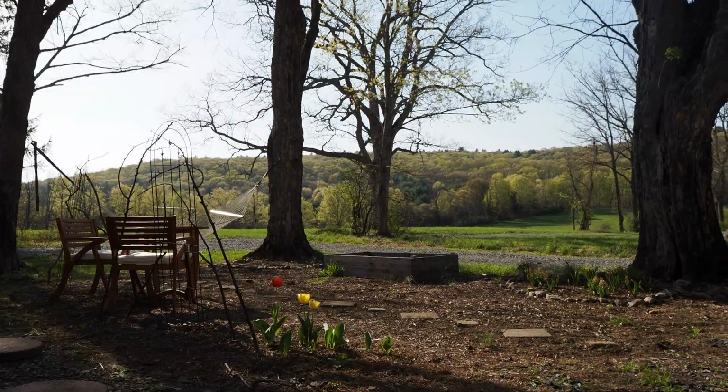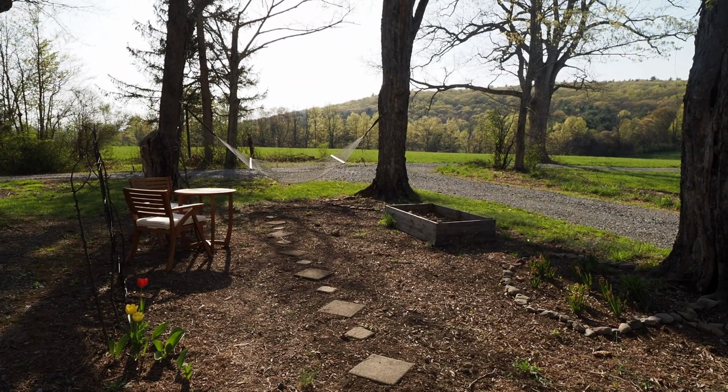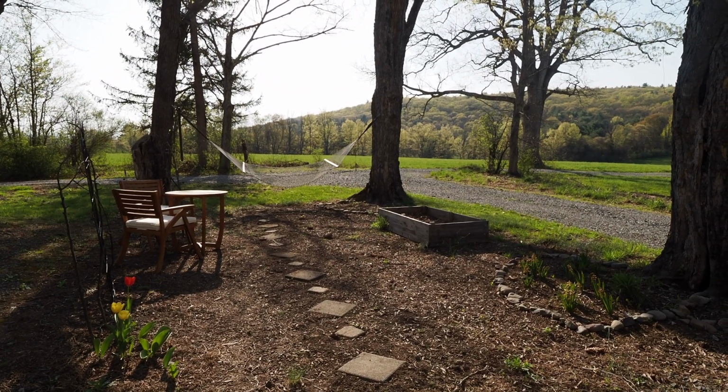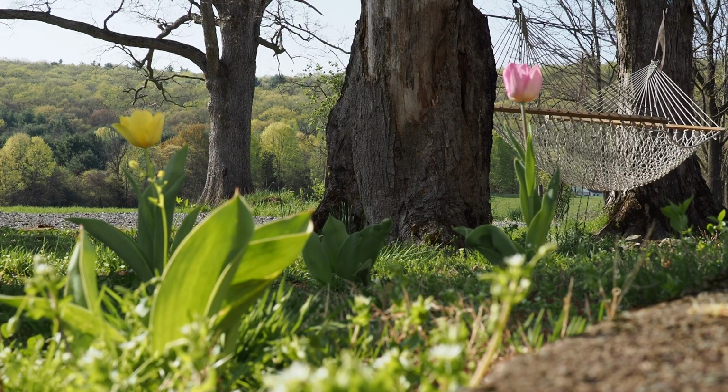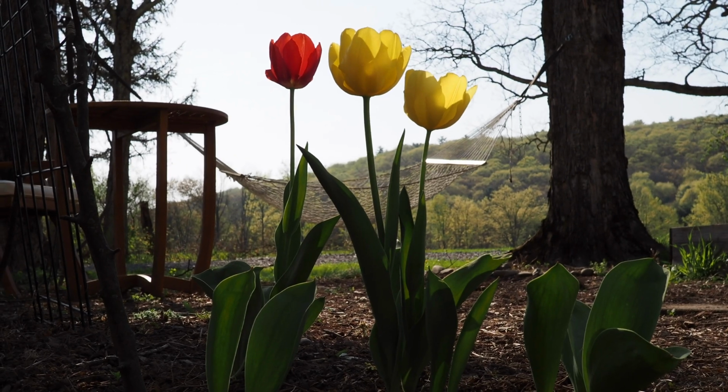It's been so exciting to get back into my garden. I feel like there was a room in my house that was shut up over winter. I couldn't use it when it was too cold out, but now that it's warm again, I can move all the furniture back out, the chairs and table and the hammock, of course.